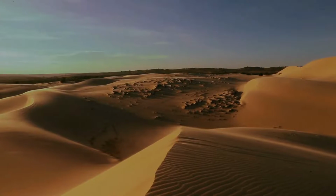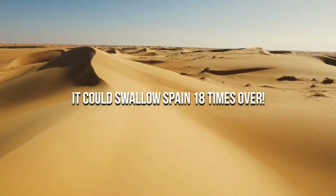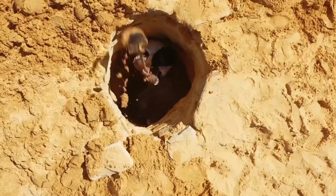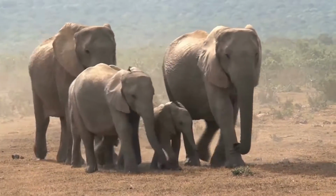The Sahara Desert is made up of 9 million square kilometers in total, which means it could swallow Spain 18 times over. However, did you know that this enormous expanse of infertile sand that covers 1/3 of the African continent was once covered with rich vegetation? What became of the Sahara, and what's going on with it right now?